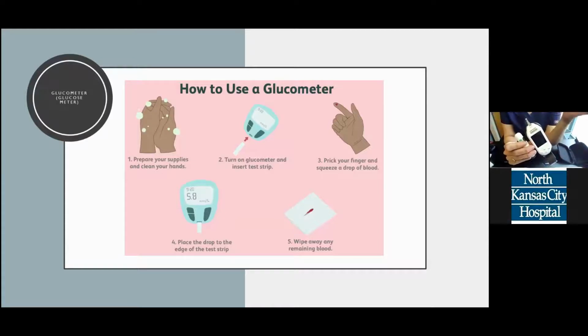For most meters, you put your blood on the tip. All right. So you also have an end that's metallic looking, or it may look like a computer chip, like an old floppy disk kind of looking. So we're going to take that in and put it in. If your machine doesn't turn on, it means you have the strip in the wrong way. So take it out and turn it around.